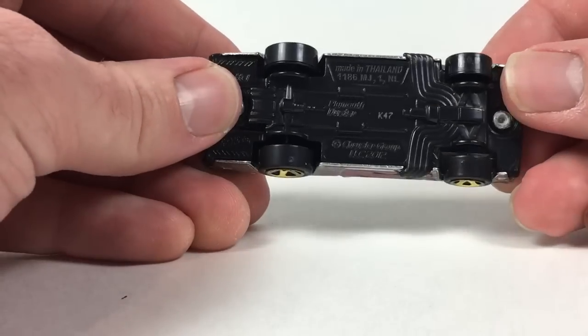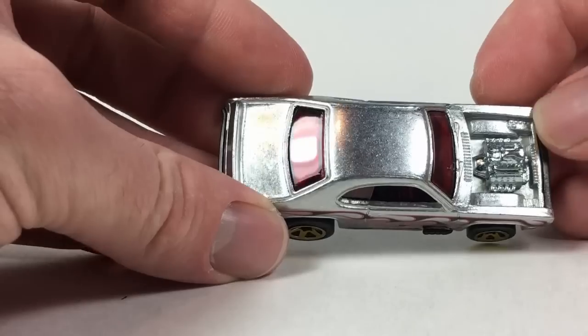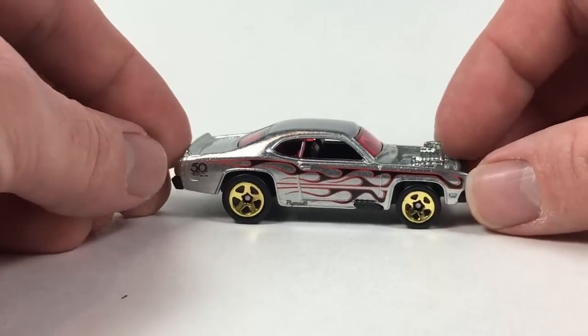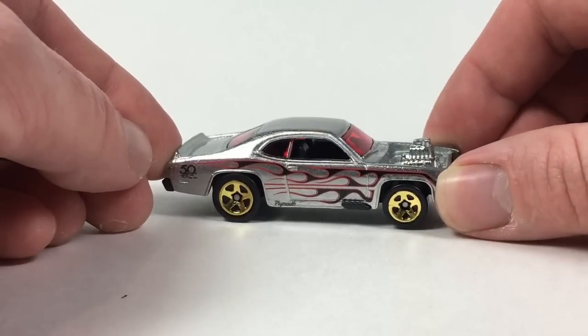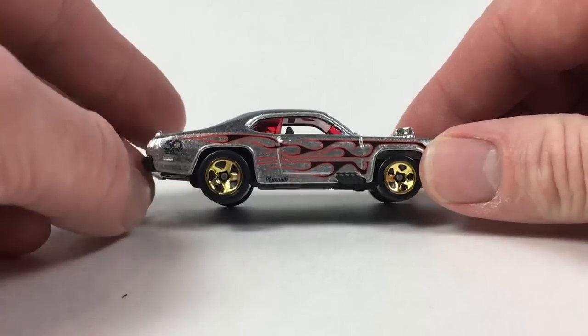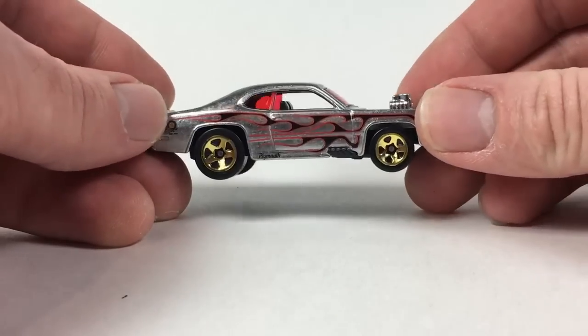It's not part of the interior. It's not part of the casting. It's not part of anything. I think it's just an actual separate piece. So this one, you do get flames on the side, 50th anniversary logo. You get red tinted windows. Again, plastic base, metal body.